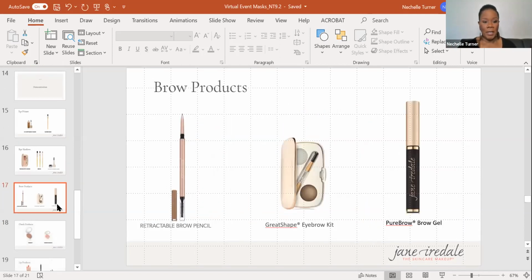All right, let's talk about brows. All right, again, options. What would Jane be without options? We have our retractable brow pencil, which is my favorite. This is what I use. It has a spoolie on one side. And oh, that's what that thing is called. When I say spoolie, people go, oh, that's what that's called. I used to call it the brushy thingamajig. Yeah, that. So that's called a spoolie.